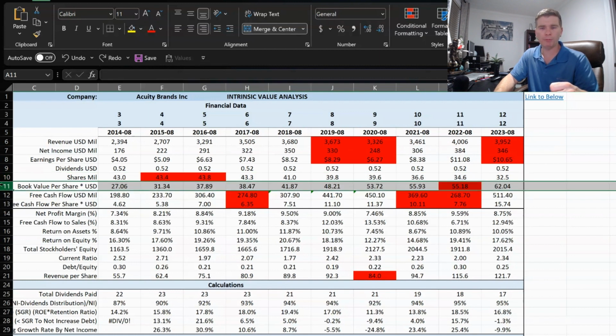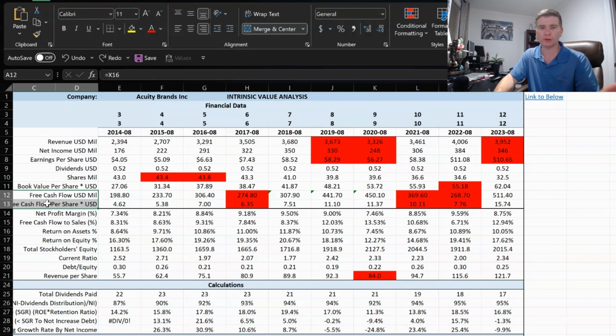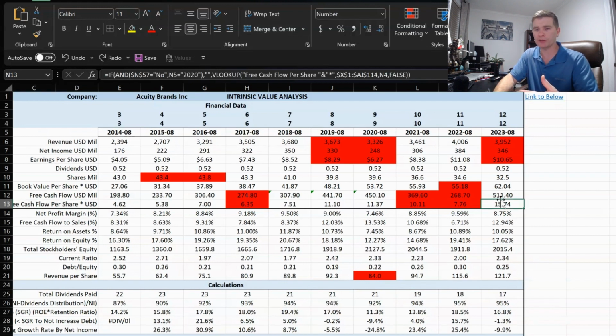Moving on, book value per share, we can see generally up over the past 10 years. 2022 was slightly down, but it has still grown nicely over this time. And then free cash flow and free cash flow per share. We can see it's generally been increasing. Yeah, there were 3 down years, but overall it's been up. And actually, this past year, it's significantly jumped from the prior year, which was the second year in a row when it was down.